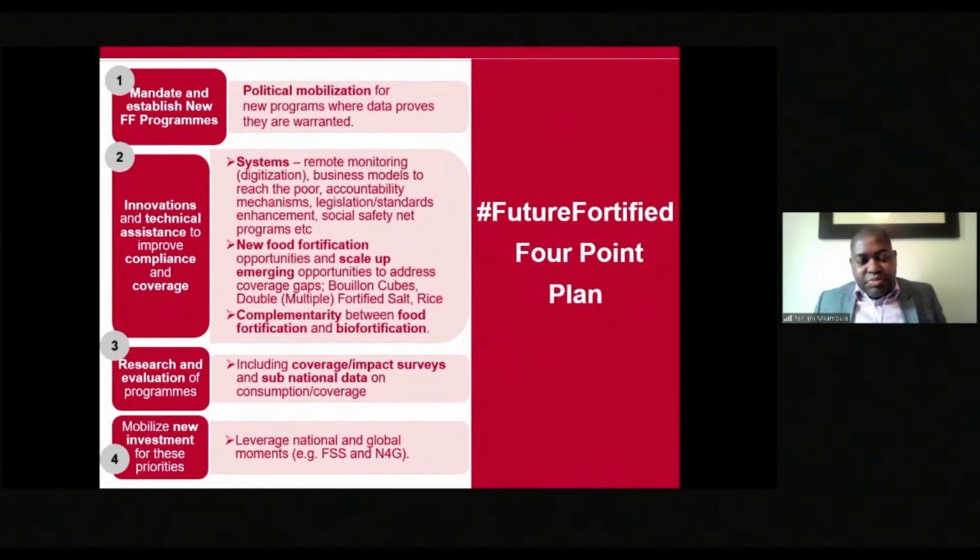And Ekin is going to speak to the complementarity between those 2, and Alok is going to talk about the innovations in detail. And then lastly, we also need to do more evaluations across programs so that we inform course correction, and also have evidence-based decision-making to improve those programs. But for us to address these 3 priorities, we really need to mobilize investment to achieve our objectives. So I will stop there and hand over back to Saskia. Thank you.